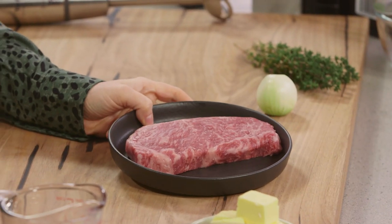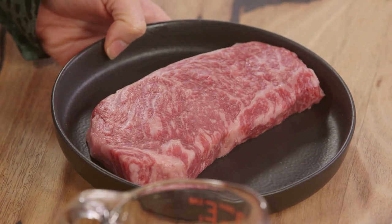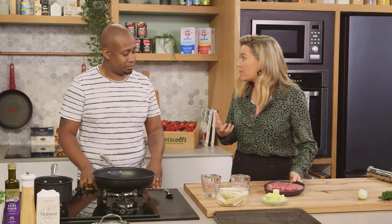Mike Reed from M Restaurants is joining me today to cook a very special dish using Wagyu. Spoilt today, really are. One of my favourite steaks to cook. We're going to be serving this with a parsnip puree. Mike, for those at home that don't know, what distinguishes a piece of Wagyu beef?